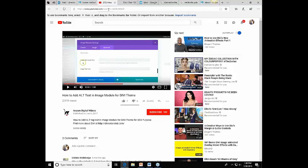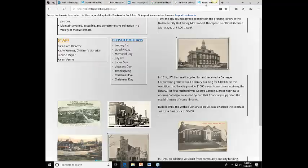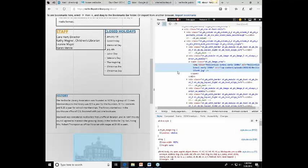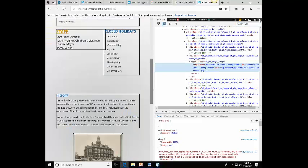And you can test that by going to your website, picking any image, right-clicking, and choosing inspect element, and it'll highlight it for you already. So you can see here that this one was successful because here's my alt, A-L-T, Neillsville School, early 1900s. So that one was correct. And if you skim through, it'll highlight other things, but you can do that for your images to make sure that alt text was successful.